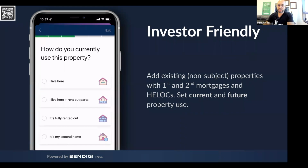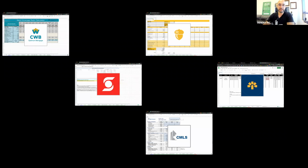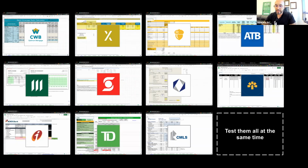If you have ever worked with non-subject properties and rental properties specifically, you know that each lender has a rental worksheet. These rental worksheets are quite different from lender to lender. Sometimes they're difficult to complete, sometimes they're too easy to complete. But essentially, at the end, they will give you a shortfall or a surplus on those properties. If it's a shortfall, you have to use it as a liability, like a debt payment. If it's a surplus, so you're actually making money, it will be used as income, so you have to add it to the original income of the client.